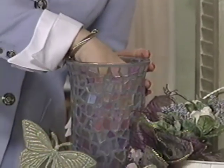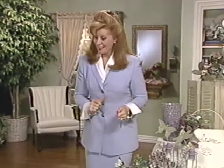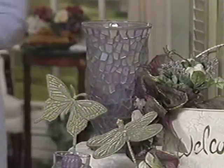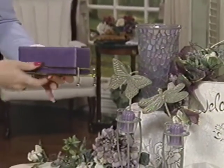And I'm going to put that down inside. And I'd like to pass this around so that you can all smell this wonderful fragrance. What do you think? It smells good, doesn't it? It smells great. All right, now let's add a new brick candle. Again, in the same lilac family and the same fragrance. What do you think? It's looking good, isn't it?